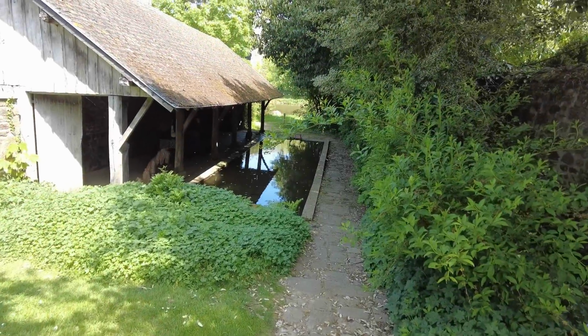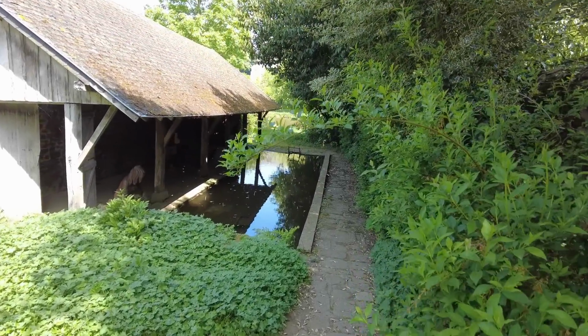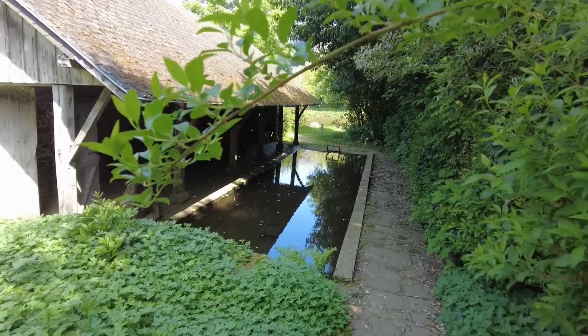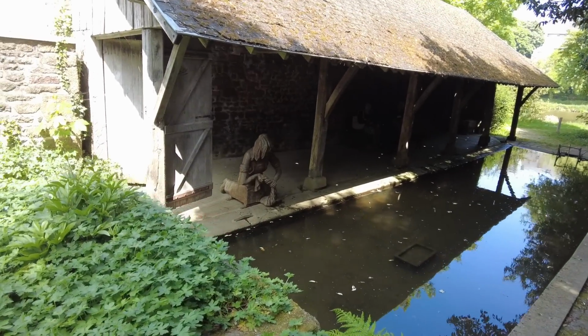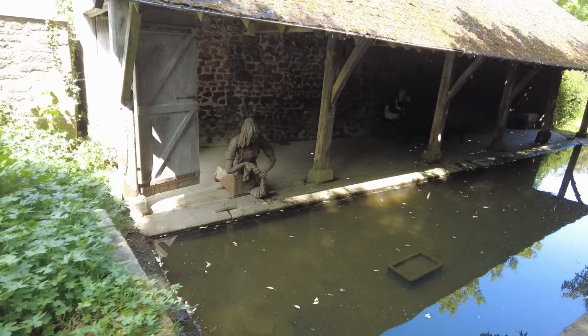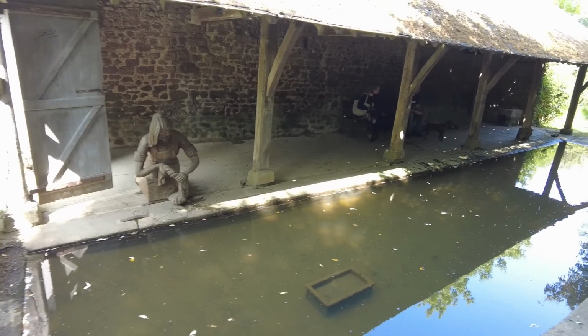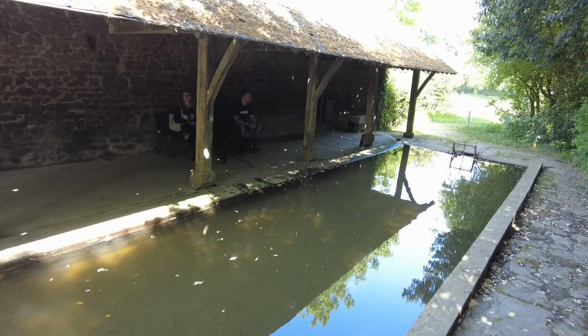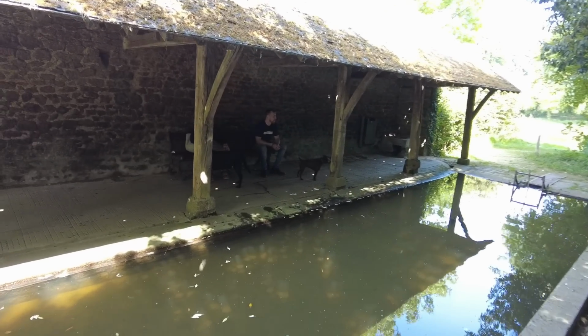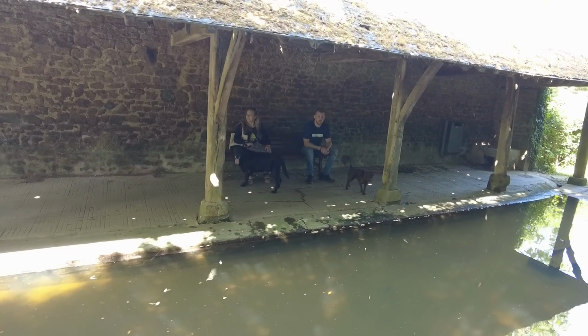So we just come down here now. We found the lavoir. We just came across it, not looking for it actually. But I think someone else filmed this recently, didn't they? I think it was Colin, wasn't it? I'm sure it was. This is where they used to do their washing. Yeah, the lavoir.